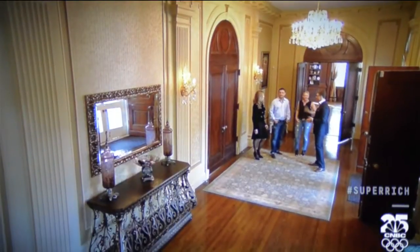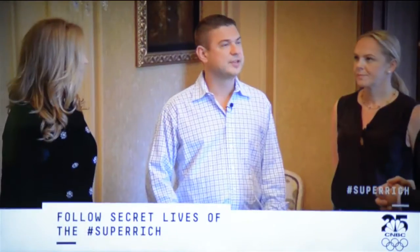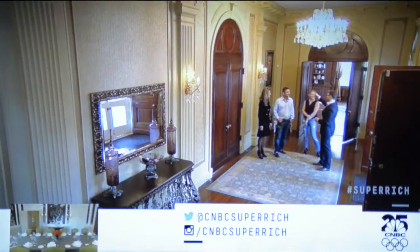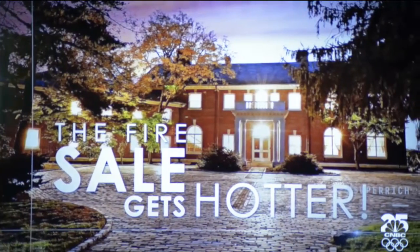How much do you want for this house? Listed for $11.5 million. And we're looking to get close to that number. Do you think 11.5 is a good price for this house? I think it's a fire sale. A fire sale. $11.5 million is a fire sale. Absolutely. Maybe a fire in your $500,000 fireplace, but that's a lot of money for most people. It is a lot of money for most people, but this is not a house for most people.